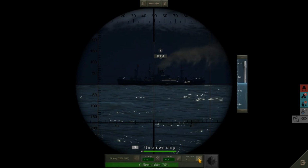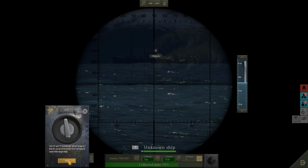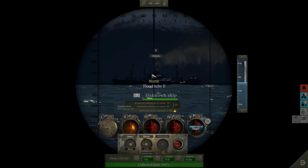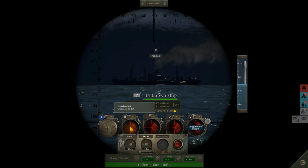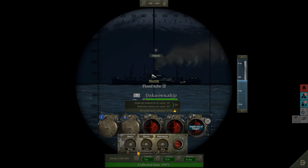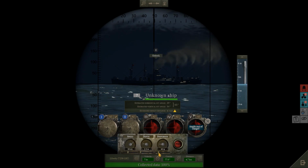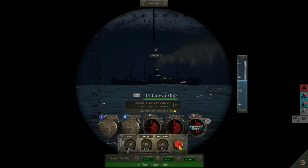7 knots, just as predicted. And we just need our distance. Make sure she's in range of a torpedo. Just within range, that's good news. So this is going to be 2 torpedoes coming her way. Definitely tube 1. And we don't want any duds. But we'll go tube 1 and tube 2. Get those flooded up for me, please. And we will fire those away as soon as. Yep, fire.